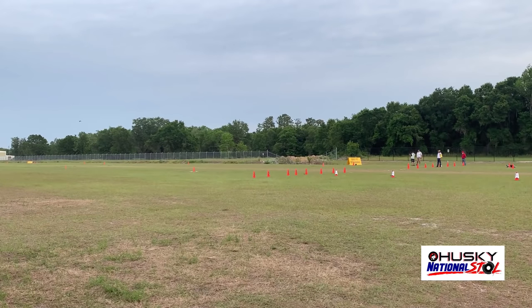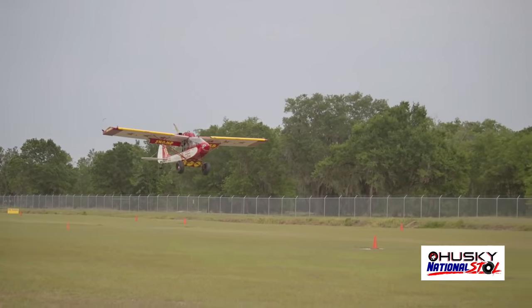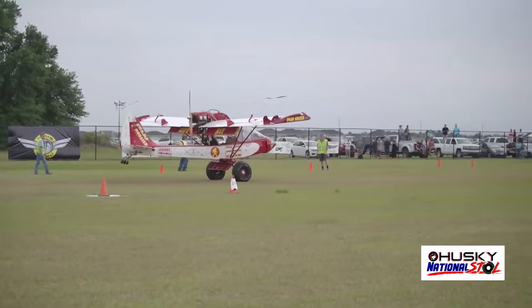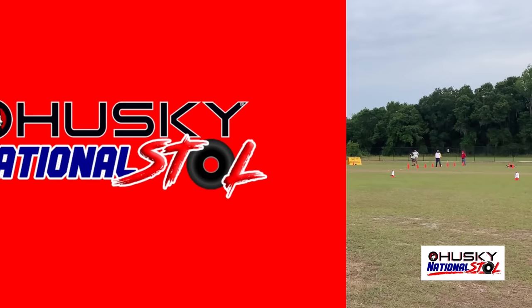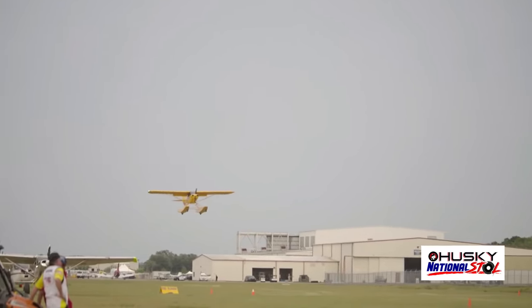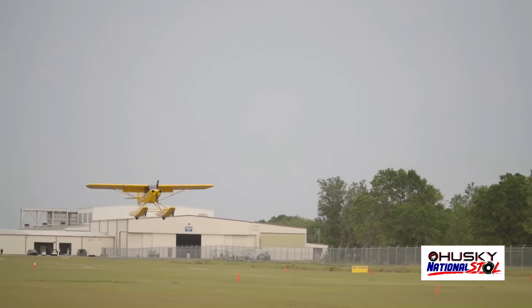Here comes Swamp Monster. 1976 Woody Pusher, Tony Zorn in the Swamp Monster. He's over the line. I love the split flaps. I love the speed brake on the bottom of it. And you can pull alongside the big pushes off the runway. Tony Zorn was 201 feet on that landing.